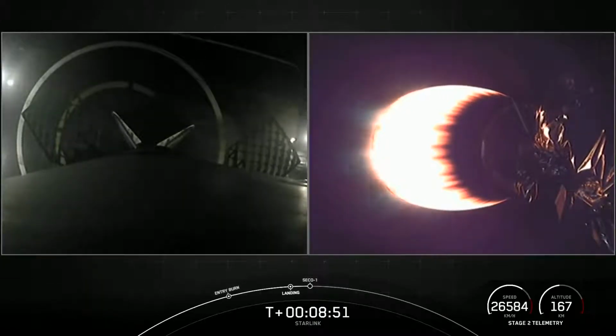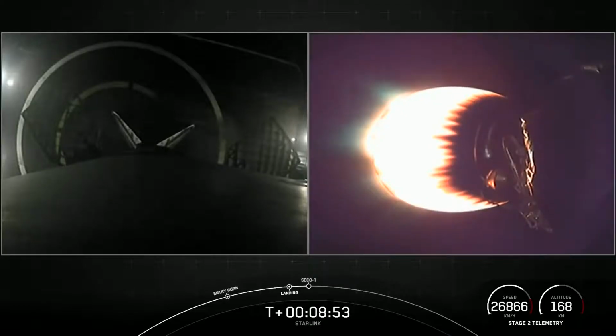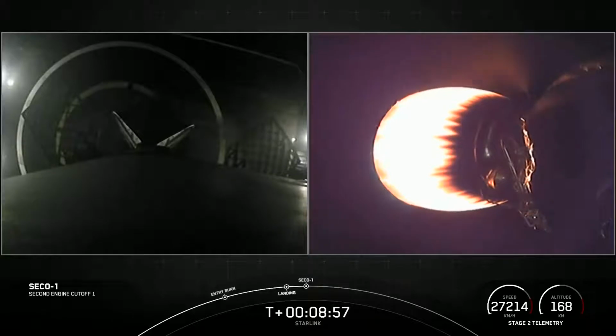for its 7th time. This marks our 81st successful recovery of an orbital class rocket, and again the 7th flight and 7th landing of this booster.